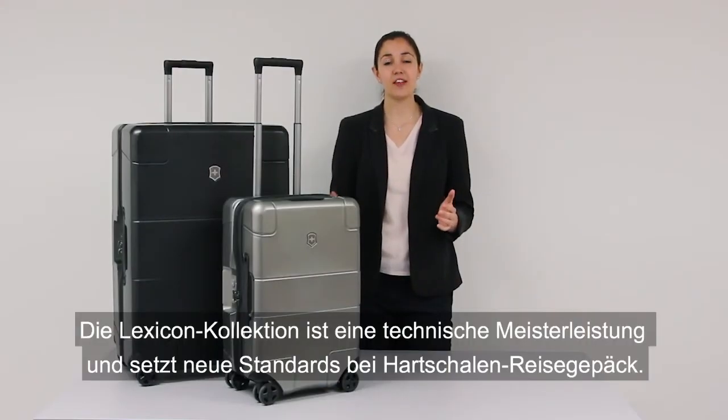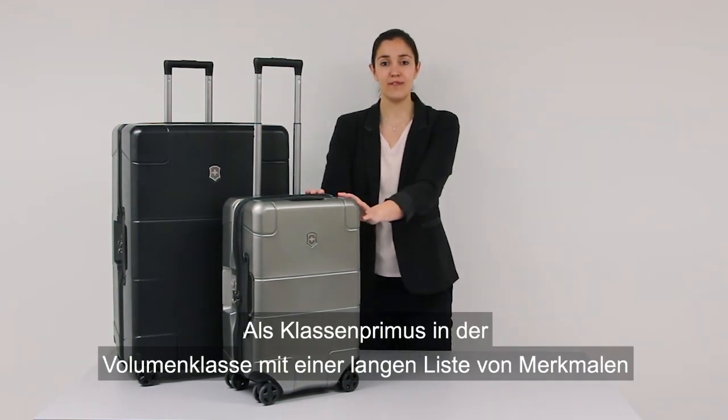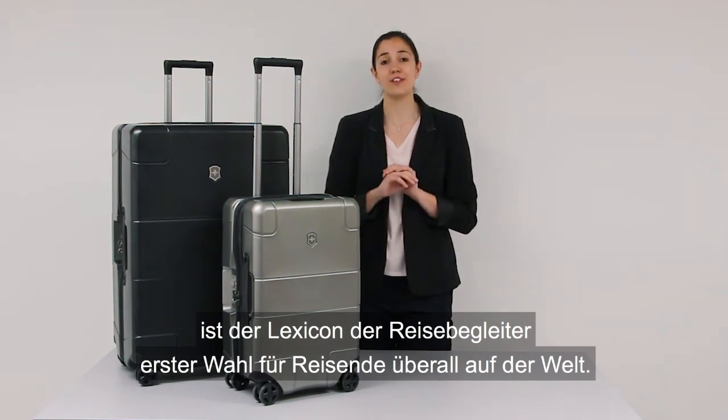Expertly engineered, the Lexicon offers a new standard in hardside travelling. With an extensive list of features and the class leader in volume, the Lexicon Hardside is the premium travel companion for travellers everywhere.